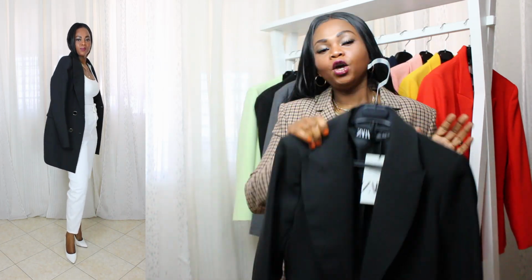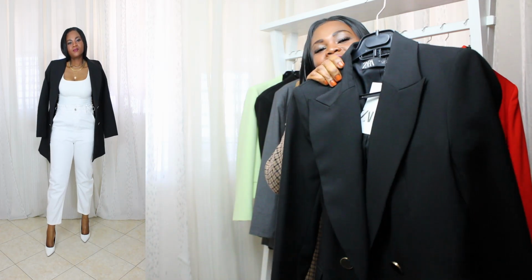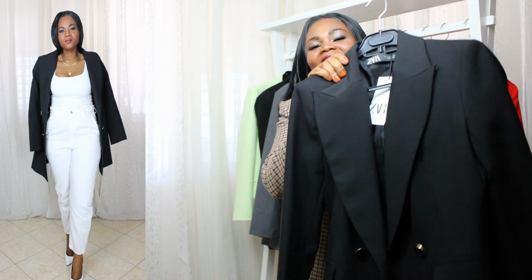So let me know what you think. If you intend to style it as a dress, I would say go to your true size or size up. I really love this number, and with the details of the button, I think it's amazing.